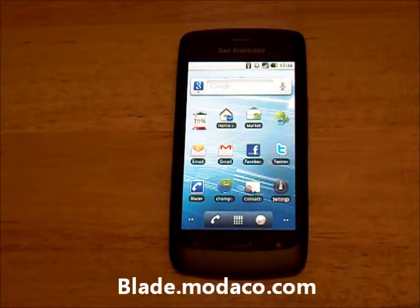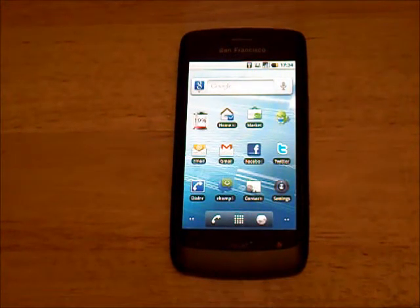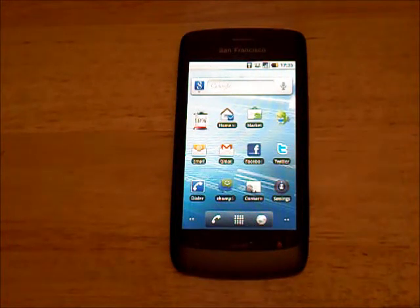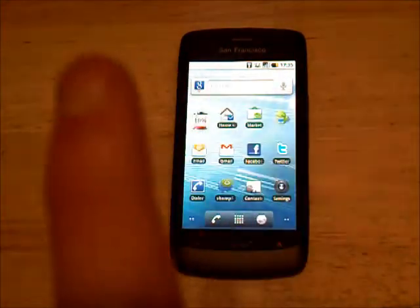I went to blade.modaco.com and I watched a video on how to root my phone, which helped. I installed Fastboot on my computer and I managed to push an Android 2.2 ROM onto this, which is how I got 2.2. It's a mix between the Chinese version of the San Francisco, which is called the ZTE Blade, and one from America's own G2, which is known as the HTC Desire Z in the UK. This guy called it the FLB Beta ROM 2.2, I think. It's usually most searched on blade.modaco.com.